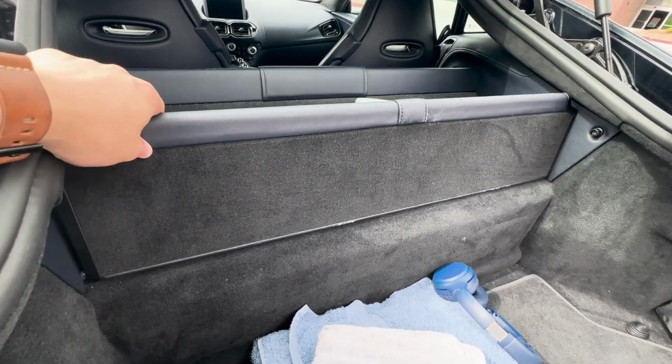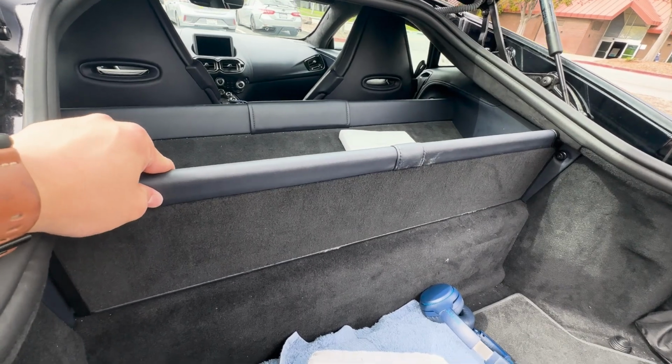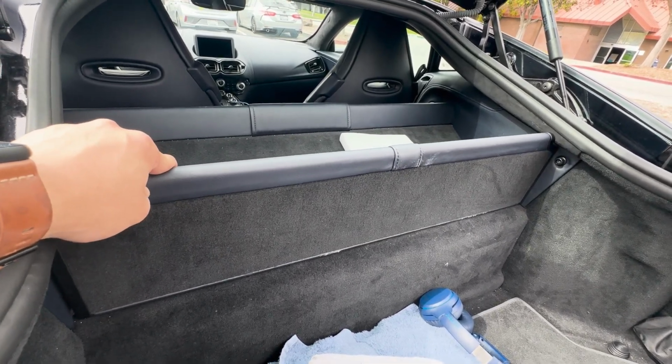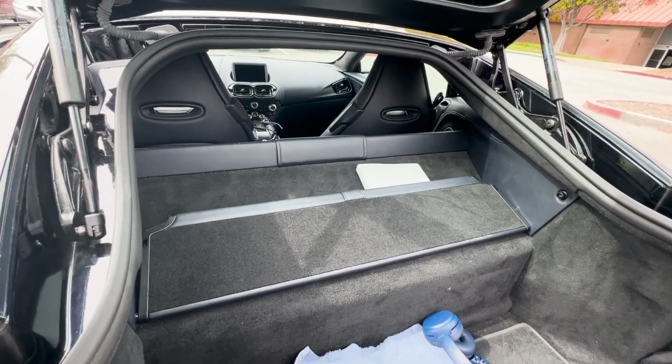We can see that there's a separator here that you can put up or down if you don't want people to see what's in your trunk. Or if you're driving in a city like San Francisco that runs rampant with car theft, you can put it down so that would-be robbers can see that your trunk is empty, so you don't get your Aston Martin's glass smashed.